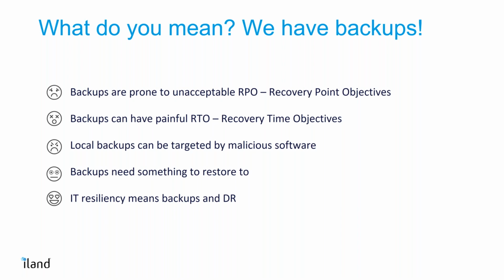Right? And so now you start going to your offsite, and if your offsite is on a tape in a warehouse, then you've got to go get it and bring it back, and find a tape drive, and just crazy stuff like that. Even if it's cloud-based, you still have to download all that data to recover. So backup restoration is usually not the first thing you want to go to if you get infected by CryptoLocker or something bad happens. And then the other thing is backups need something to restore to.